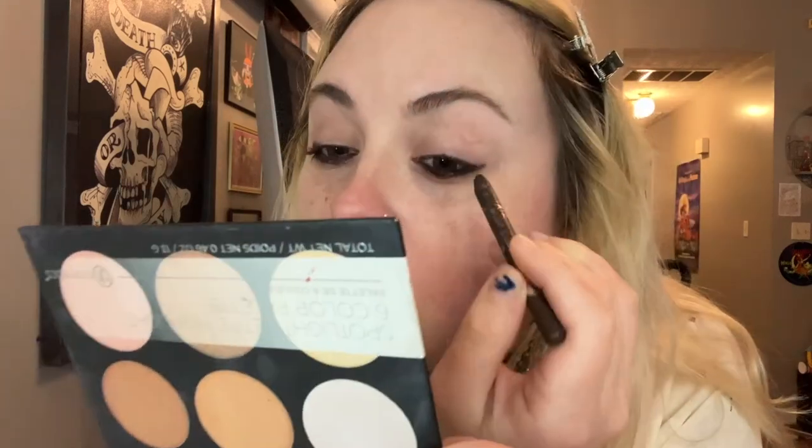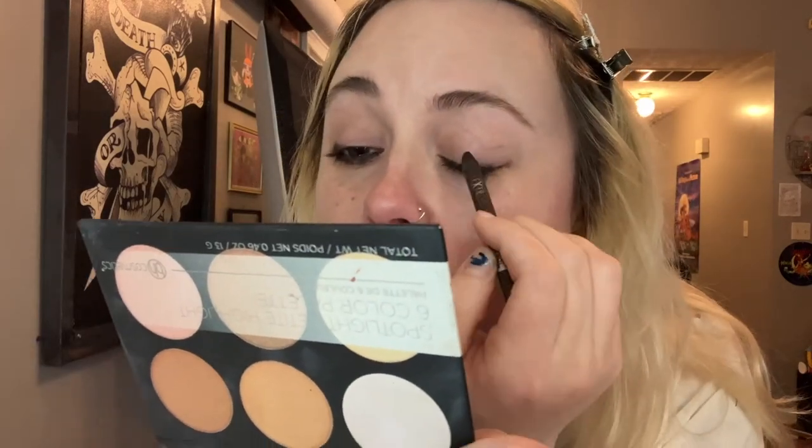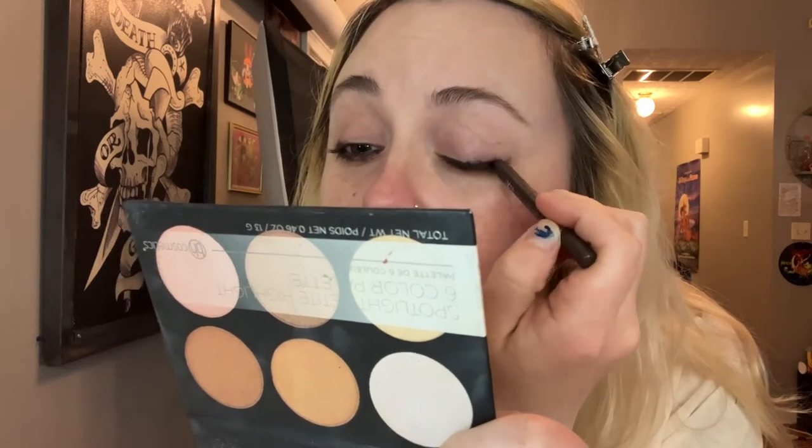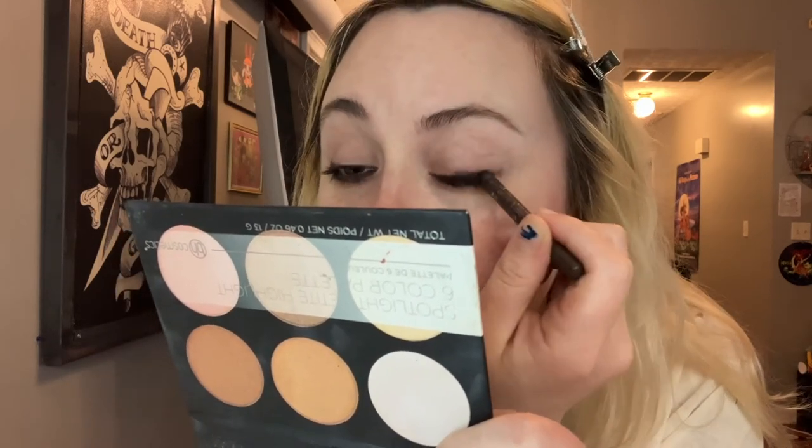And then I just like stipple it right here because we're gonna just blend it in. It doesn't matter if it's messy. Actually, the messier the better. It's kind of the look I go for. It's like a super grungy, messy, effortless look, because it pretty much is effortless.